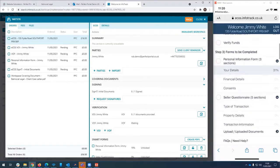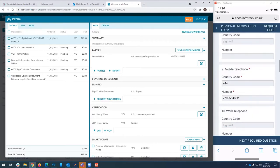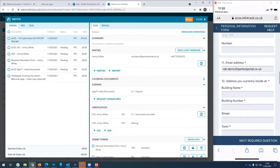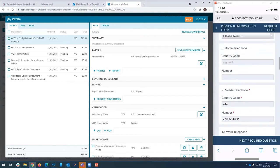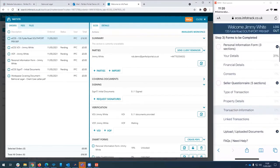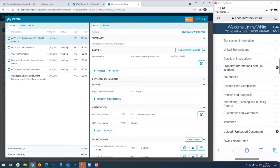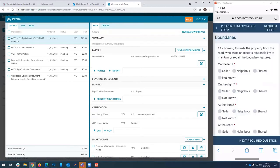And then we can go into the forms to be completed. So we've got a personal information form here. All the data that we've already captured has already come across to the form to save the client from having to re-key any information. That's the property information form. We've got the seller questionnaire there. We've got the property information form. So this is a smart form licensed by the Law Society onto the protocol forms. It's fabulous.